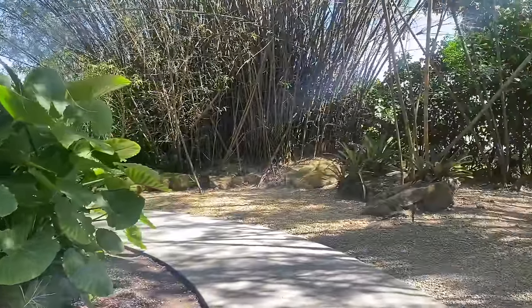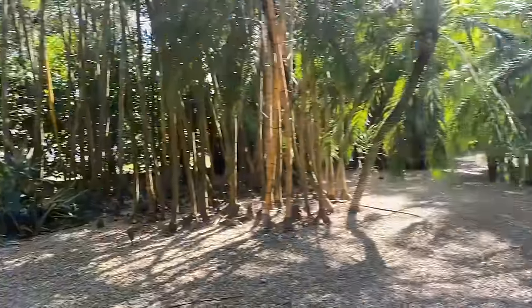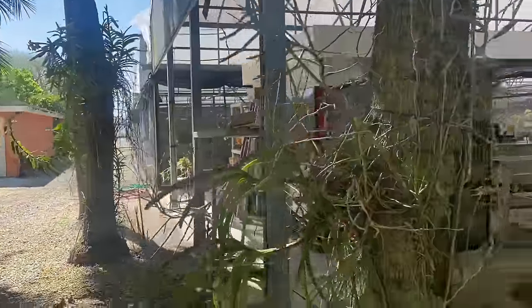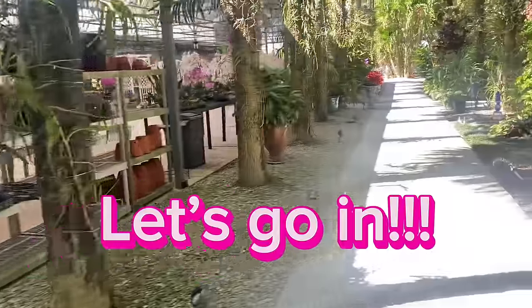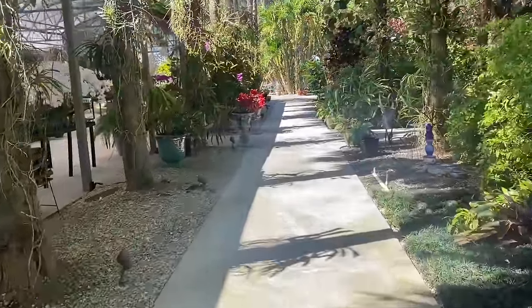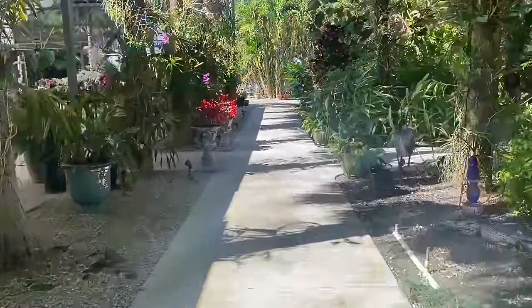Look at all this bamboo. Wow. Okay, I can't wait anymore. Look at that. Beautiful, beautiful, huge vandas. I need to go in and see what they have. So I already see some tiny vandas that I want to do a project with.